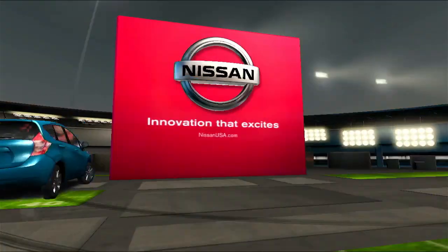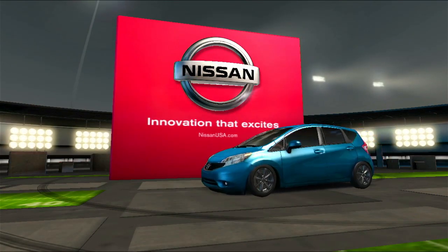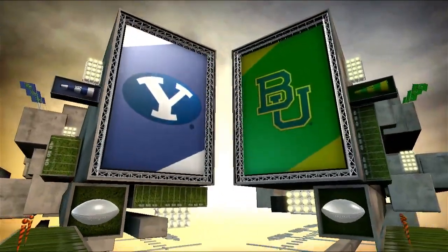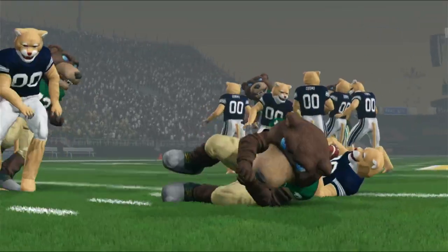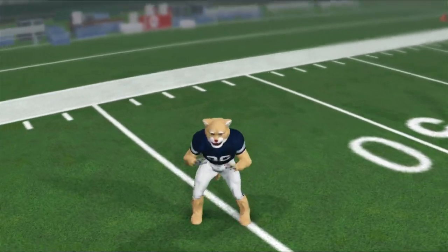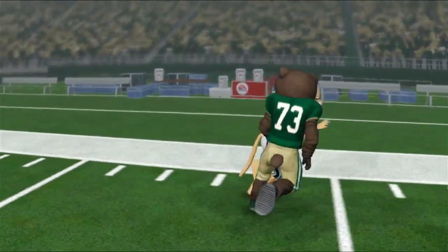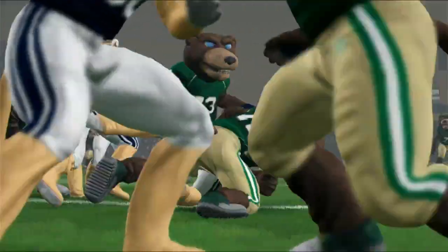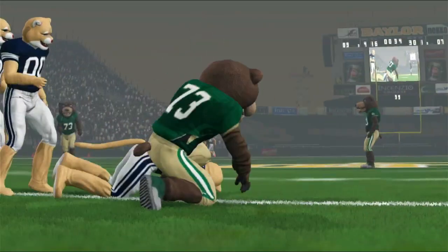Glad to have you with us in the studio for the EA Sports NCAA Football 14 Halftime Show presented by Nissan. Innovation that excites. Reese Davis and David Pollack here, completely locked in on that first half. A look at the first half stats can tell you that neither ground game was very effective. Less than 3 yards per rush. Both teams, though, continued to try to run it.